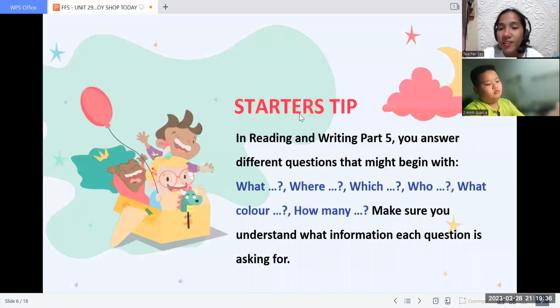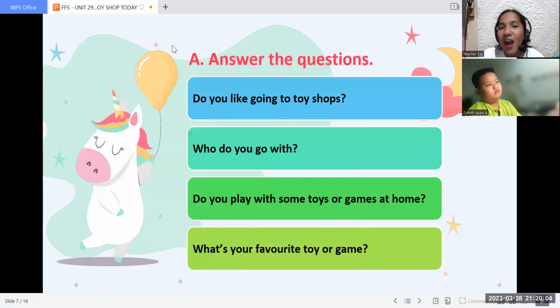Okay, starter's tip. In reading and writing part 5, you answer different questions that might begin with what, where, which, who, what color, how many, and make sure you understand what information each question is asking for. Okay, so now let's proceed. Okay, so we are now in part A. Answer the questions.